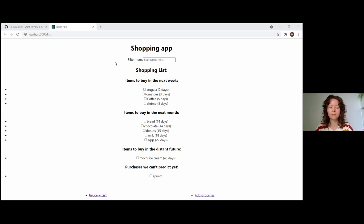Arugula, week, checkbox unchecked. Tomatoes, week, checkbox unchecked. Bread, month, checkbox unchecked. Mochi ice cream, longer, checkbox unchecked. Apricot, inactive, checkbox unchecked.